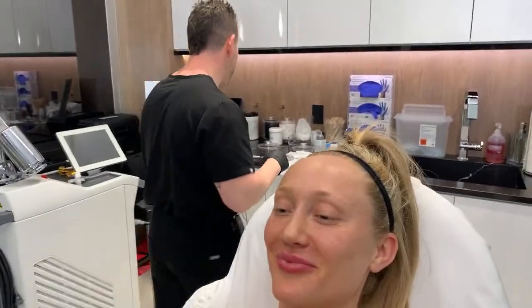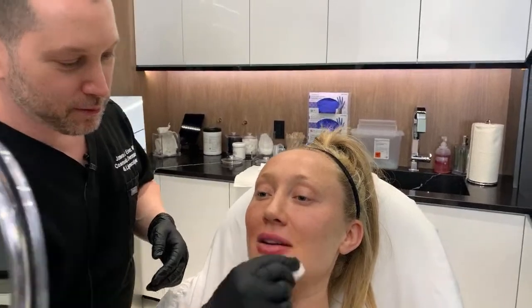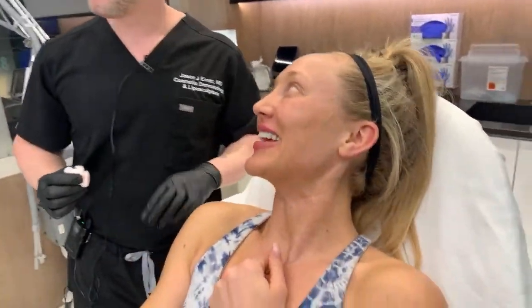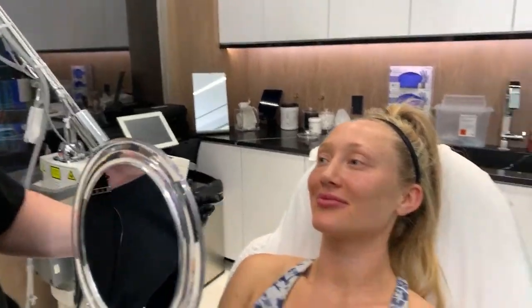Let me show you on a regular mirror. How was the pain though? Totally doable. Not bad. Like, barely felt it at all. I'm so happy. You're the best. See you guys, this is so fun. This is why I love doing fillers, because you can make these subtle enhancements and make people feel really good about themselves right away. Yeah, it looks amazing.